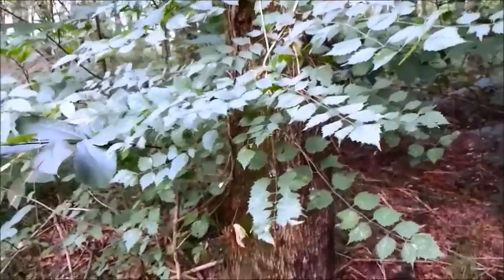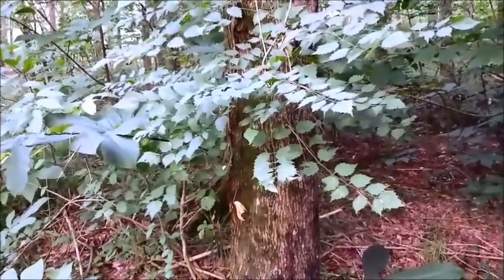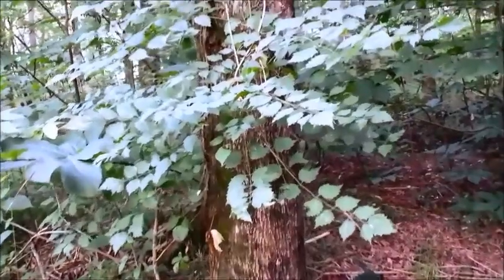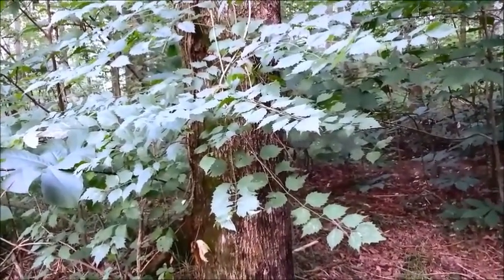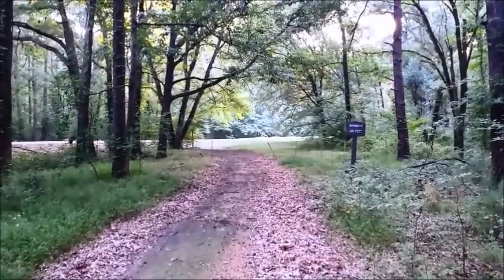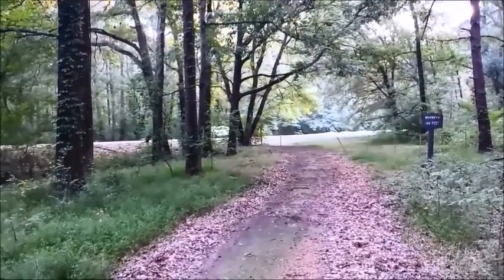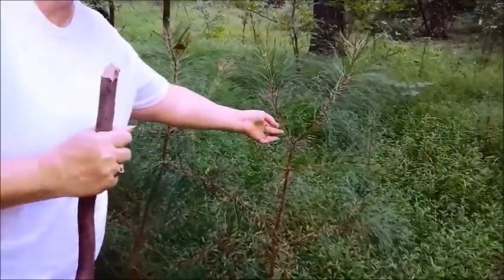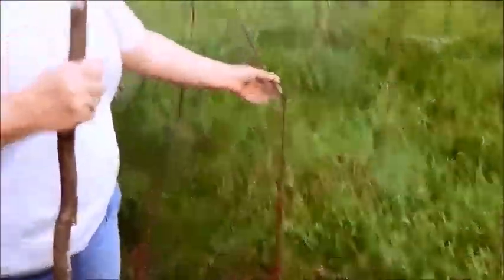This is what trumpet vine looks like in real life. This one on the tree right here. Notice it has 2, 4, 6, 8, 10, 12 to 14 leaves on it. Okay, when we hit Pratt Road and cross that, we are probably about a third of the way through this little hike. That is a pine tree right there. Little baby pine tree. Beautiful.